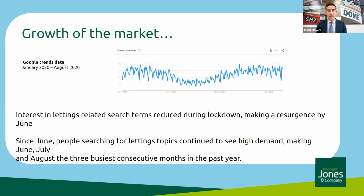And you can see there the clear dip in the demand and clear dip in the search terms that came forward when lockdown first hit, and then the subsequent increase in those search terms since. So culminating in a real spike. The peak of the market this year has been in June, around kind of mid to late June, as you can see from that graph. And actually what's happened since lockdown, the resurgence in the market, June, July and August have been our three busiest consecutive months over the last 12 months.